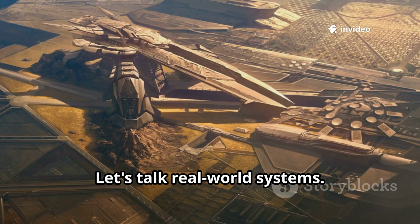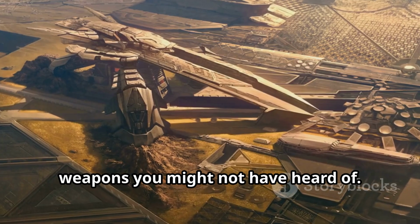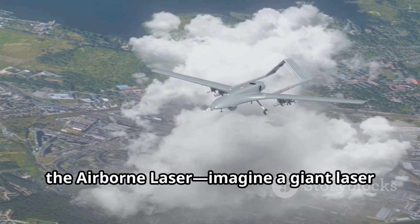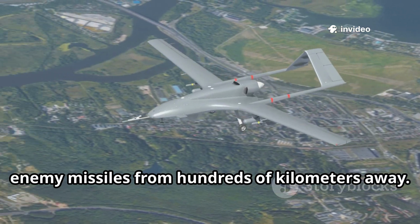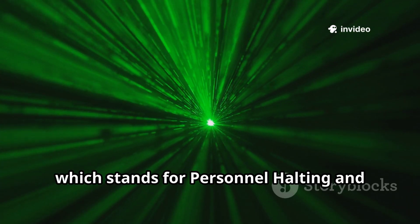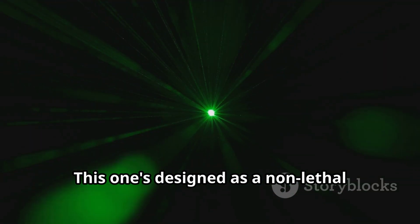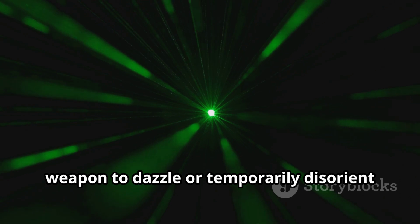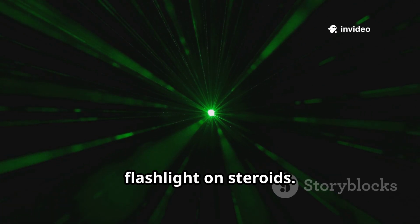Let's talk real-world systems. The US Air Force has already built 3 laser weapons you might not have heard of. First up, the airborne laser. Imagine a giant laser cannon mounted on a plane to shoot down enemy missiles from hundreds of kilometers away. Then there's the PHASR, which stands for Personnel Halting and Stimulation Response. This one's designed as a non-lethal weapon to dazzle or temporarily disorient people. Think of it as a high-tech flashlight on steroids.